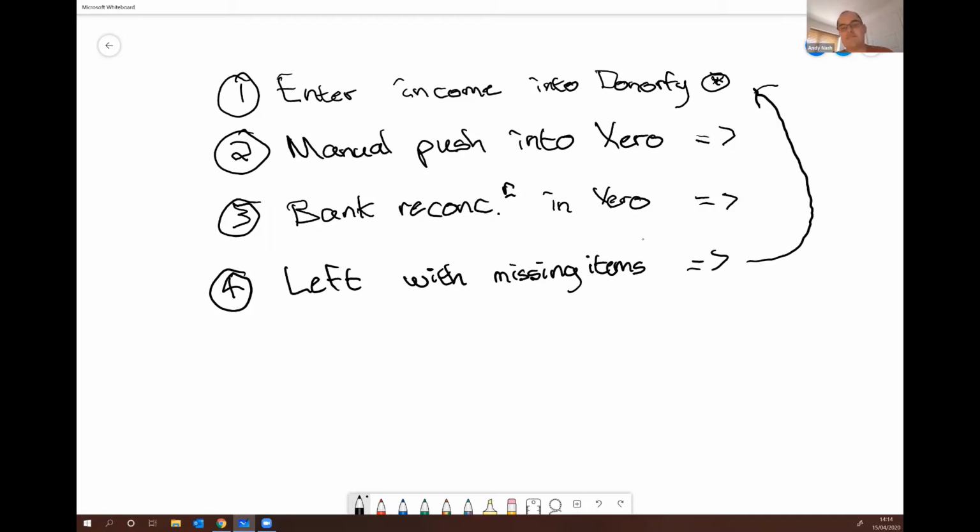So anything that we're left with at the end of the process, those missing items from Donorfy, will be entered into Donorfy. You'll then manually push those into Xero. You'll complete the bank reconciliation until you have nothing left. Now, what this means is that your coding in Donorfy is going to be the source of everything. And so Donorfy is going to be the master data source. And so this means, and the one thing that we found in the implementations we've done, is that you suddenly find that you have to be really on the ball with coding things in Donorfy.